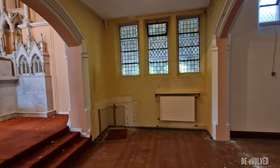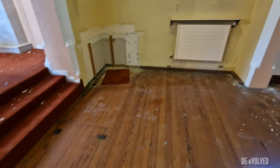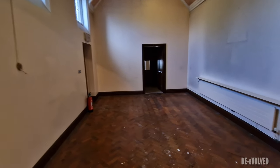And fingers crossed, there we go, we can walk across it. That's all good. Oh, right guys, so that was the crypt down there. Far right hand corner. Oh, what have we got here?